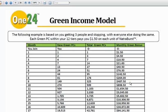Now let's keep going down, and you see over here month number 12, you're now at $3,045 per month. Folks, that's over $36,000 a year. For a lot of you, that will completely replace your full-time income. And if it doesn't, hey, it's an extra $36,000 a year, once again, from your pajamas, okay?